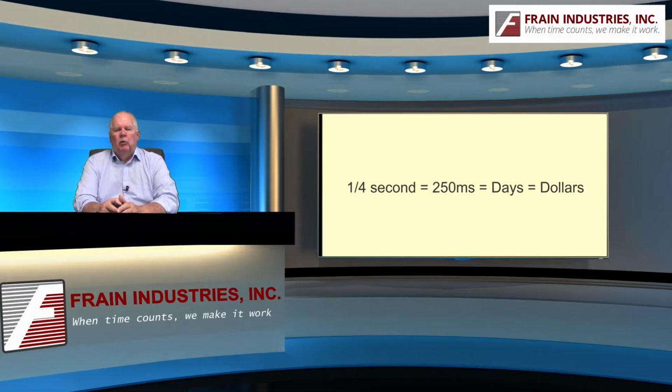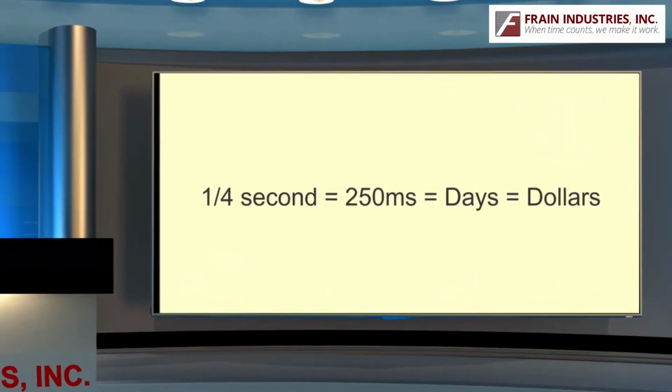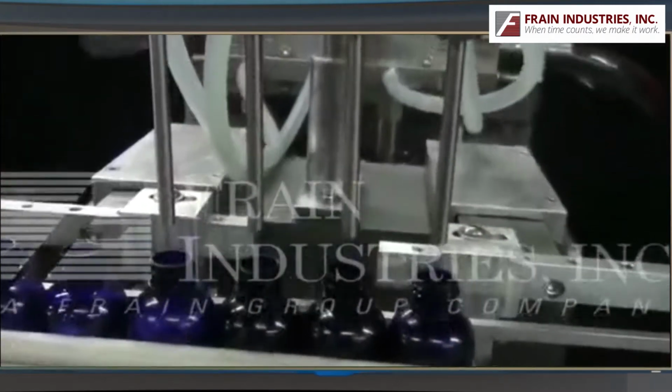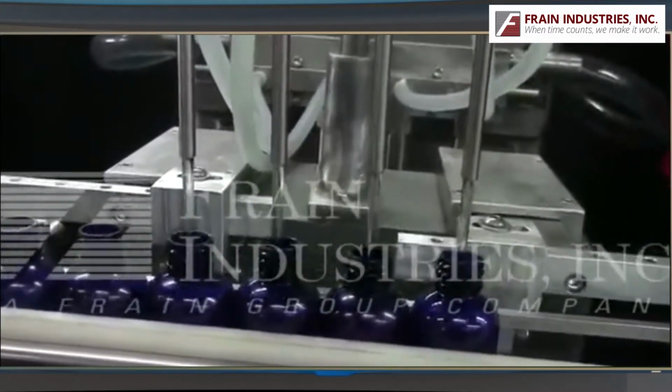What's a quarter second worth to you? Not much, you may think, but that depends on what you're doing with it. If you're indexing bottles on an inline filler, 250 milliseconds is a really big deal. Indexing time, moving filled bottles out and empty bottles under the nozzles, may be costing you weeks of lost production annually, a quarter second at a time. Still think 250 milliseconds isn't important?